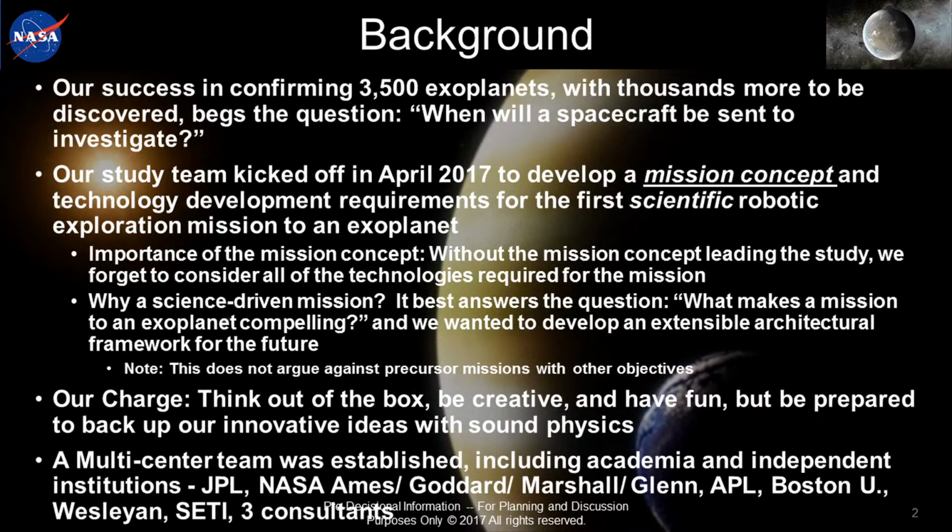And why a science-driven mission? We'll talk more about this later, but in the end, it best answered the question, what makes a mission to an exoplanet compelling, in order to get NASA to fund it? You know, we don't have billionaires necessarily that could bankroll it, so we have to work for NASA and the taxpayers. So what would make them direct the billions of dollars that they get away from other things and to a mission like this?